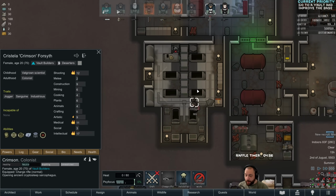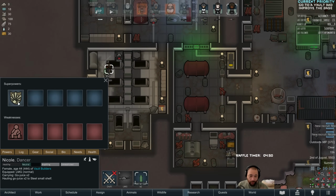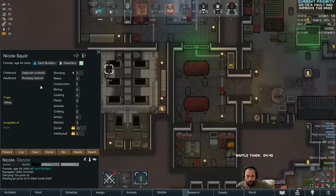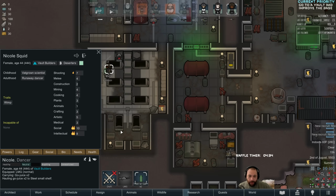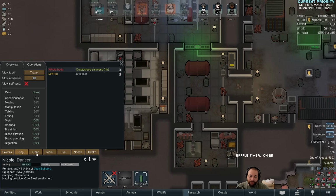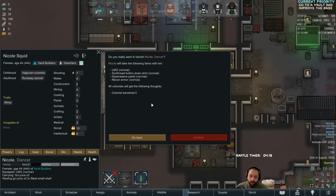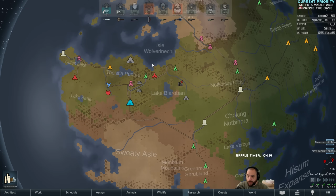All right, Crimson. Pod number 2. Nicole, a wimp. A wimp who is blast resistant, but easily bored. Here's the thing. You can overrule wimp with a pain stopper. So now it's more about your skills. And blast resistant, I don't really care for. So she's not bad. I'm just not keeping her. There's nothing really wrong with Nicole. I'm just picky.